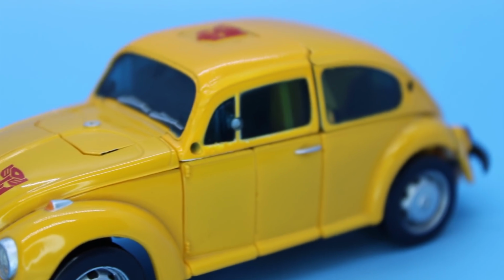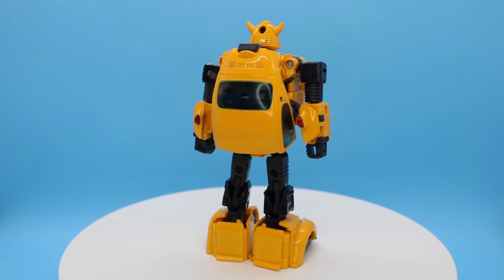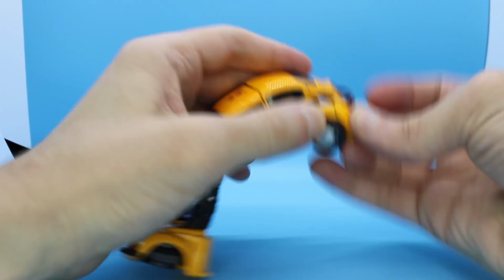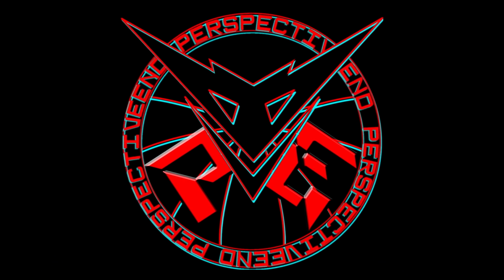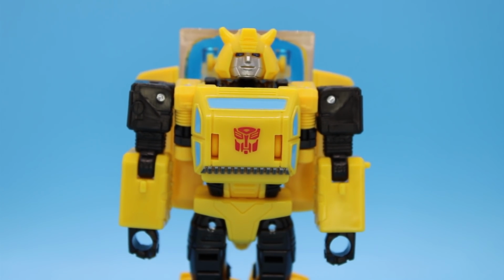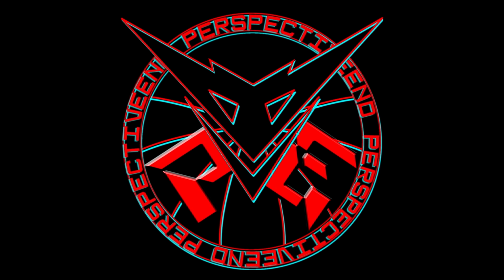The Masterpiece has a decent alt mode, with a good robot mode. It's not particularly accurate to the classic interpretation like it's going for, and it's got a great transformation, but the posing is average. So, the Masterpiece is going to have to take second, and the Space Bumblebee gets the crown. Space Bumblebee is the best. And that's not half of what I have to say, but it's enough of what I have to say.